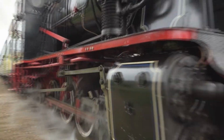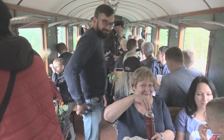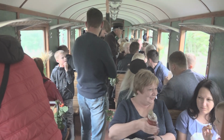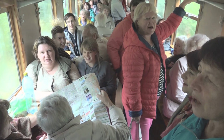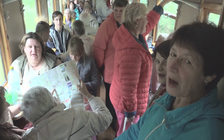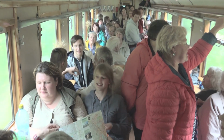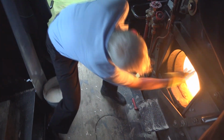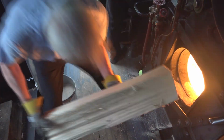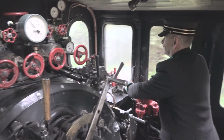On board, the mood is good. It's a festival day. Latvians like festivals, so the atmosphere is infectious, and when that happens in Latvia, the singing begins. On Ferdinand's footplate, the steam for our journey has to be maintained, so in goes the wood. Uris drives Ferdinand expertly. We move along the tracks at a steady and smooth 35 kilometers per hour.